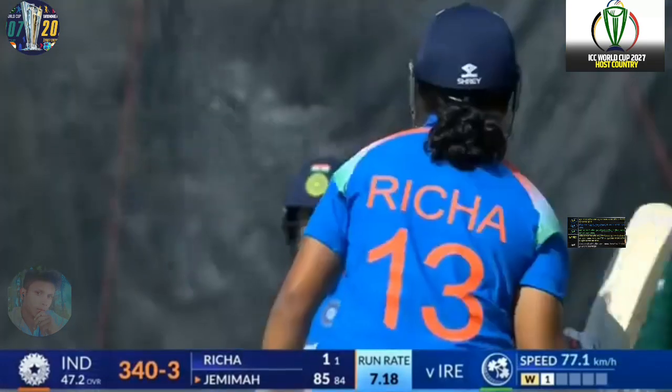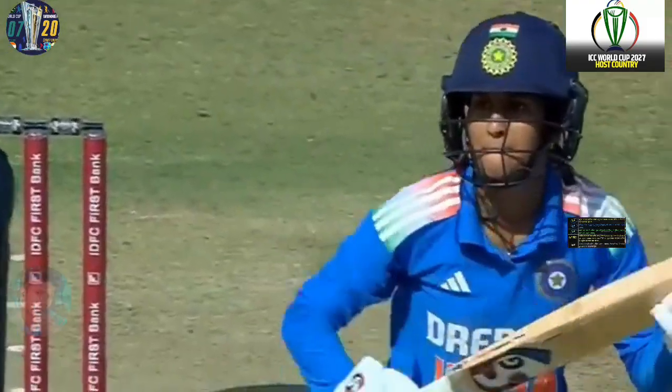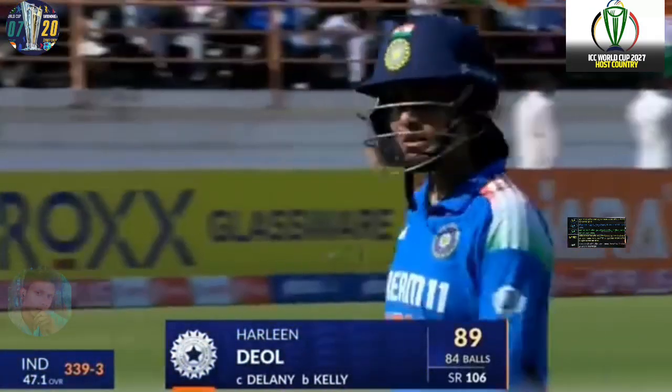It's good to see the intent is there right from the start. She stepped out, was nowhere close to the pitch of the ball, but she managed to lean onto the shot. She couldn't get to the 3 figures either, but a great knock from Harleen Deol. 89 from 84. India 339 for 3.